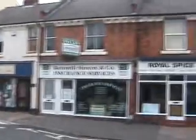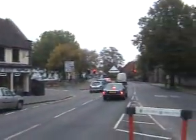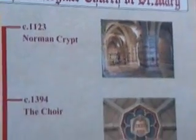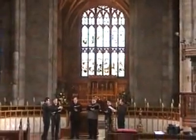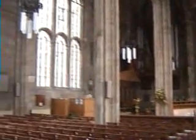You can see the shops. And that's the road which leads to the castle. That's the history of the Collegiate Church of St. Mary. The church choir is practicing now for the forthcoming music festival. Beautiful one.